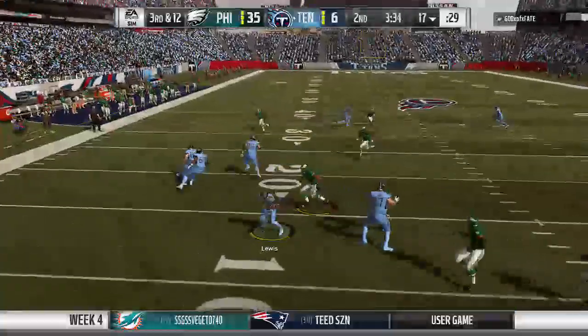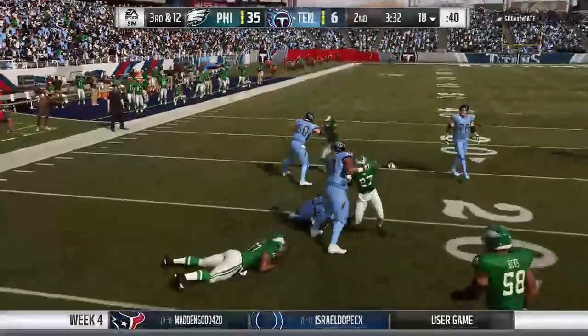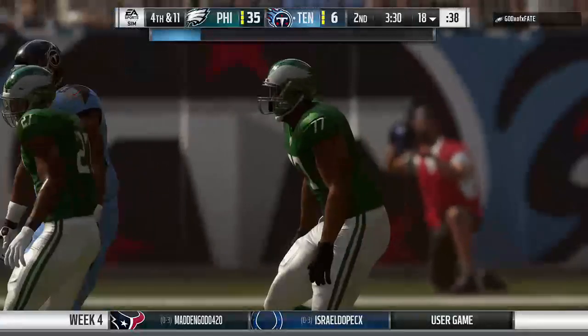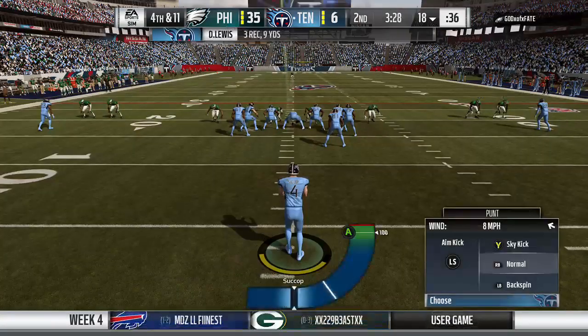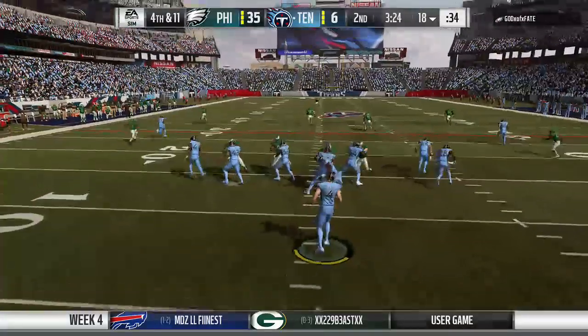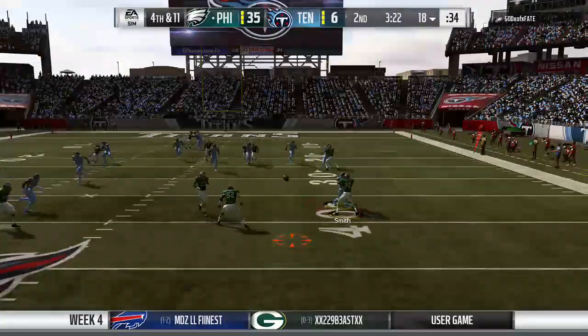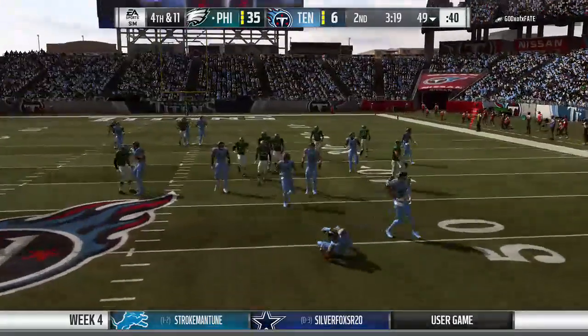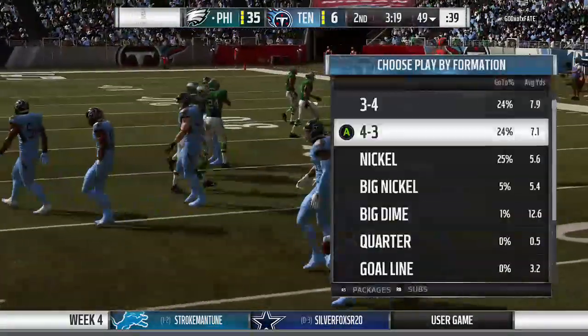Mariota. Now they go screen. It's complete. And he'll be a couple yards shy of the 20 at the 18. Well contained there defensively. The screen gets only a yard, and it's 4th. He's been a busy man here in this first half as he gets it away. And this will be down just on the other side of midfield.